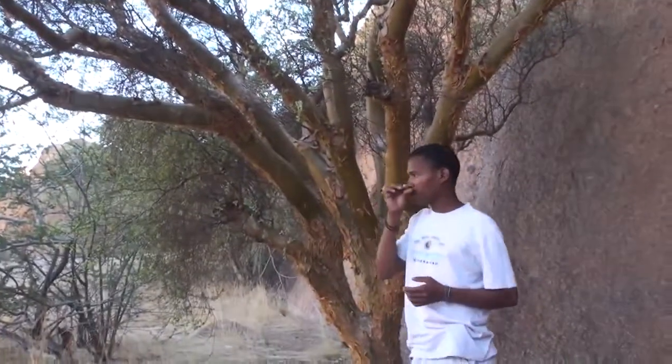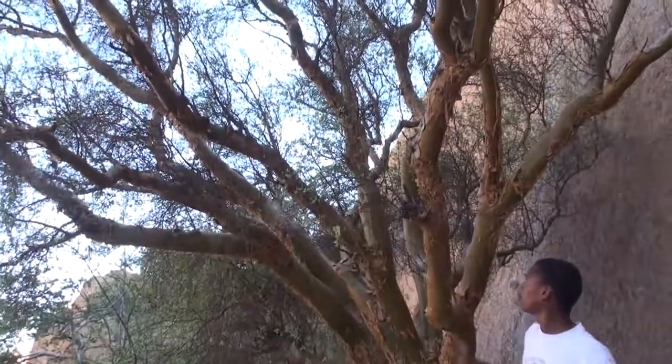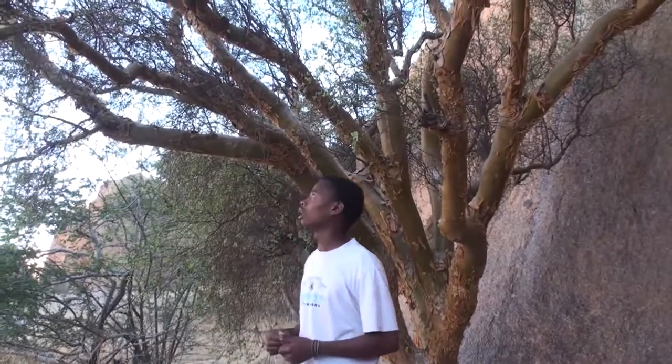Very, very good smell, huh? When the tree becomes dead, the trunk becomes very light and very easy to carve things out of it. Usually they carve baskets out of it, and animals, and then sell them to foreigners like you guys.